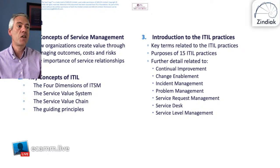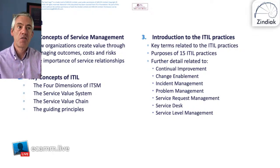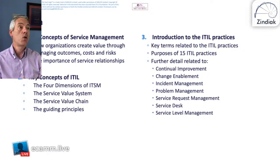Right, so in terms of the agenda, you can see there we've got the key concepts of service management. So a general overview of really why ITIL. Why do we want to use ITIL at all? To improve service management. Then the key concepts of ITIL, you can see there the 4 dimensions, service value system, service value chain, and the guiding principles. So that's really the core introduction to ITIL, and we'll definitely get through both those 2 sections on the live course today. No worries about that.